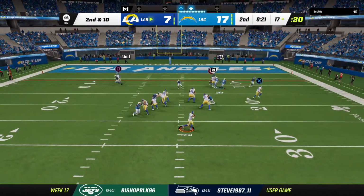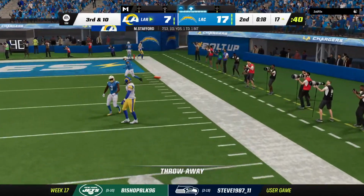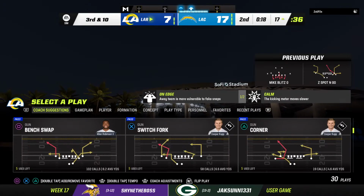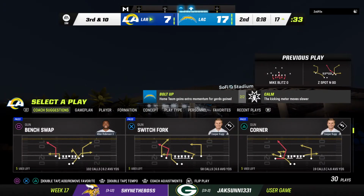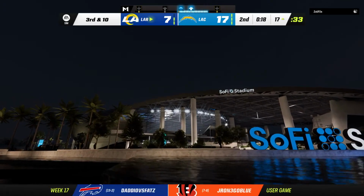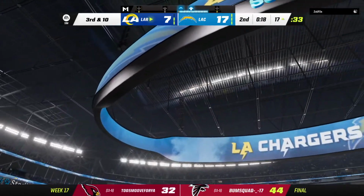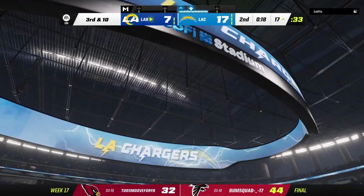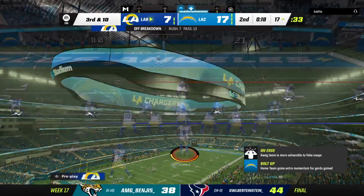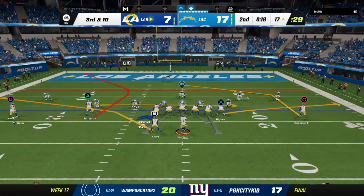Again, it's Stafford. Flushed out right. And he'll just get rid of it. That's a big force incompletion there to bring up 3rd and long, and this defense can still salvage a little momentum by forcing them to kick a field goal, because just a few plays ago, they looked like they were headed towards the end zone. This offense was on the move. Now 2 straight incompletions have them looking at 3rd and 10.